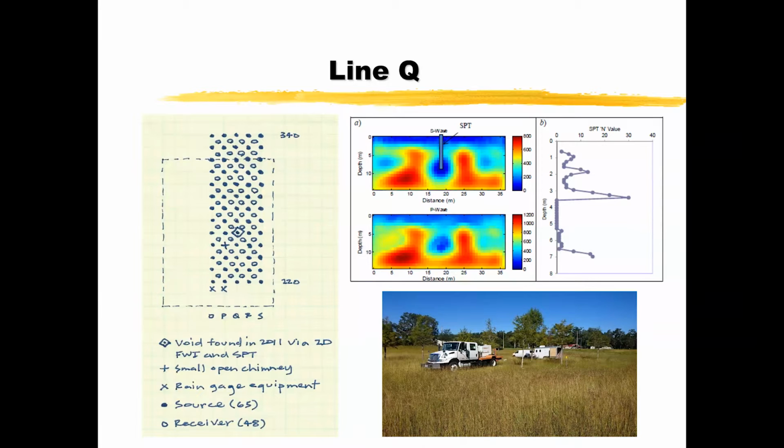Again, 8 to 80 hertz chirp. These were 4.5 hertz geophones. Did you do anything special to couple the phone to the ground? They're spiked in, on spikes right up into the ground. Nothing unusual that we wouldn't commonly do.